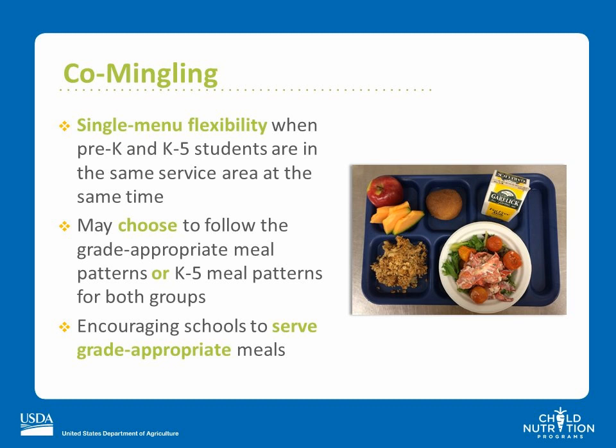FNS is allowing a single menu flexibility when preschool and K through 5 students are in the same meal service area at the same time for commingled situations. Commingled schools may choose to follow the grade-appropriate meal patterns for each grade group or serve the K through 5 meal pattern to both grade groups.